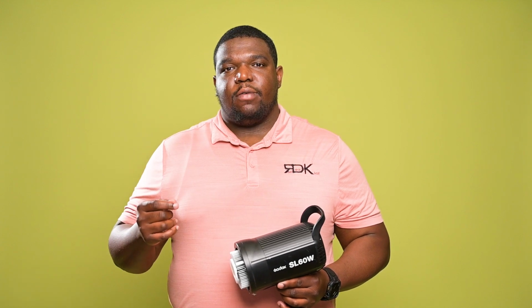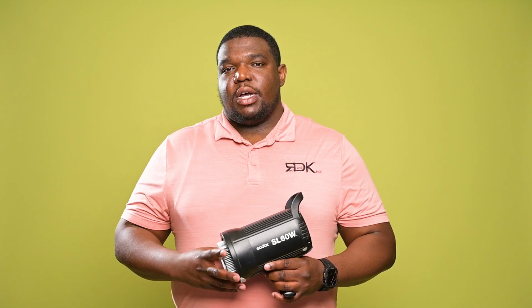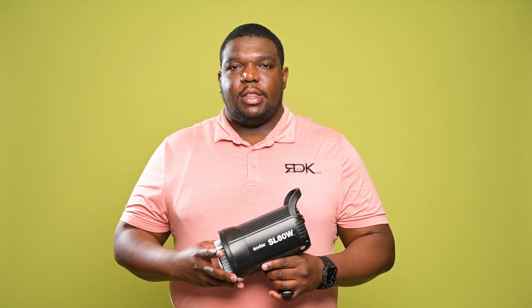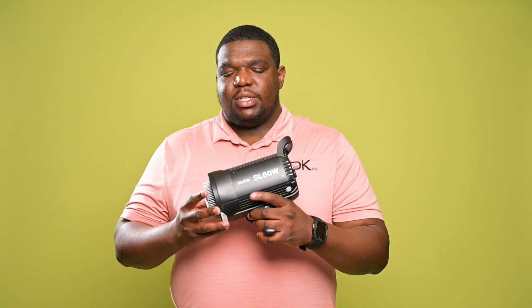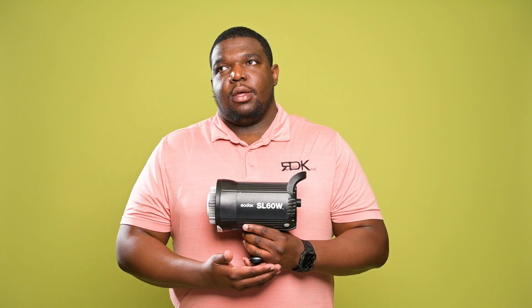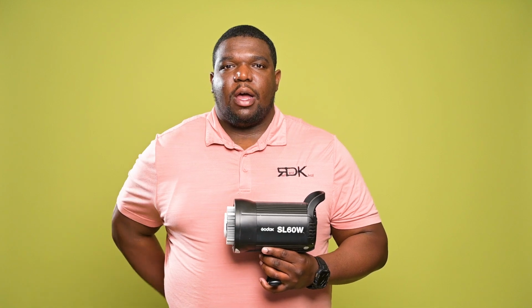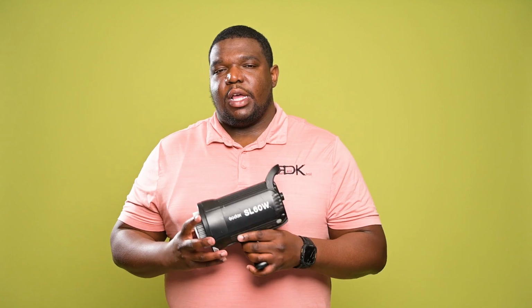But they also have RGB lights, so they can create basically different colors on the spectrum, including red, green, blue, yellow, orange, anywhere in between. So those are more versatile, but sometimes they lack as much output. 60 watt is pretty low output, so you'll be able to find one in this output. When you get higher to maybe a 1200 or even maybe a 600, it just costs more to get the same output for the RGB lights that you would on a bicolor or daylight balanced light.